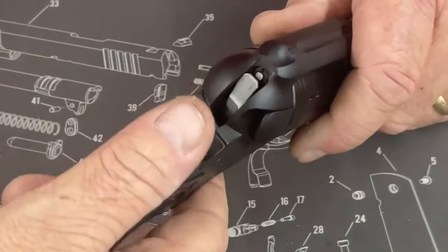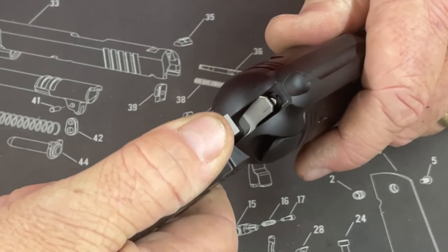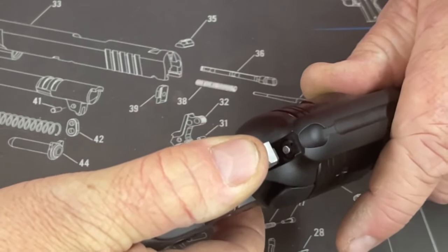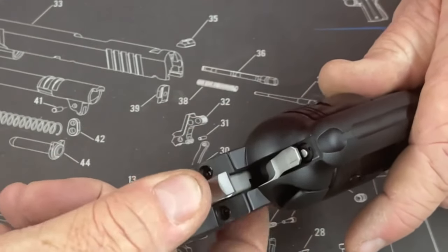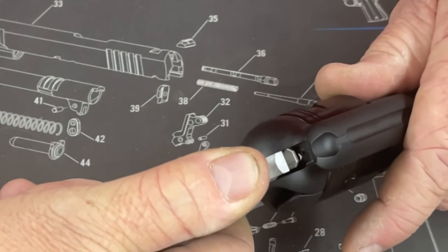So I'm going to try and do this on camera. Hope I can get it done. If I squeeze the trigger and I let the hammer go, and then I release the trigger, you can see the transfer bar is dropping out of the way. And that means when the hammer hits, it's not hitting the firing pin. So I'll do it again, except this time I'll keep the trigger squeezed. You can see the transfer bar doesn't move.